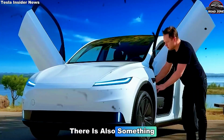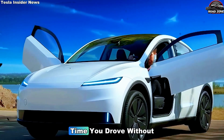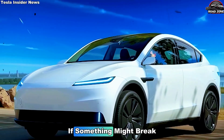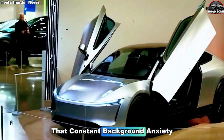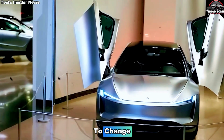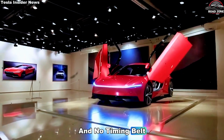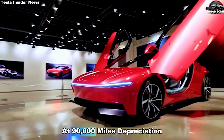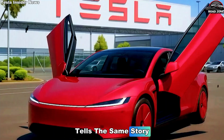There is also something harder to quantify: peace of mind. When was the last time you drove without wondering if something might break today? With the Model 2, that constant background anxiety fades. There is no oil to change, no transmission waiting to fail, and no timing belt destined to snap at 90,000 miles. Depreciation tells the same story.